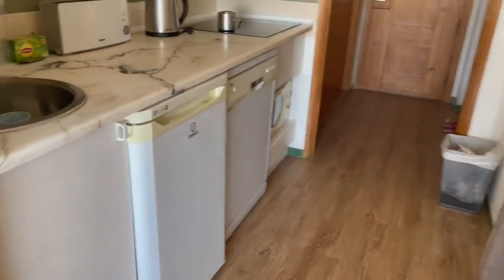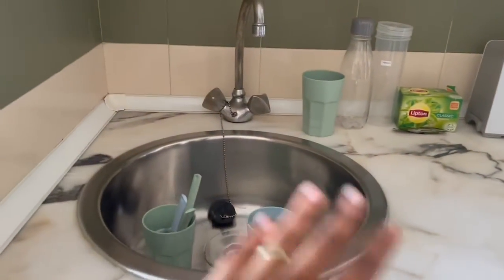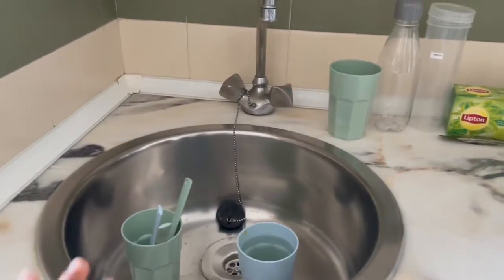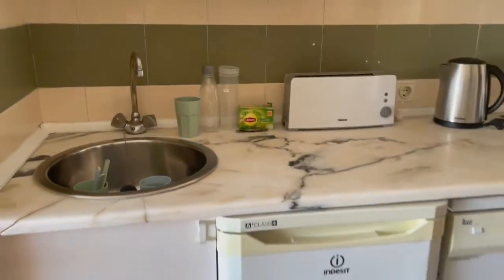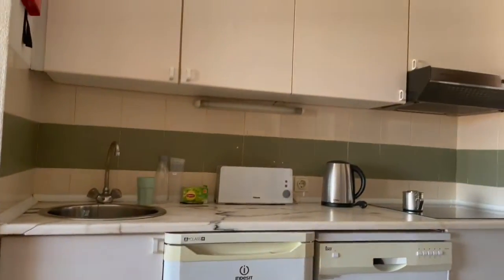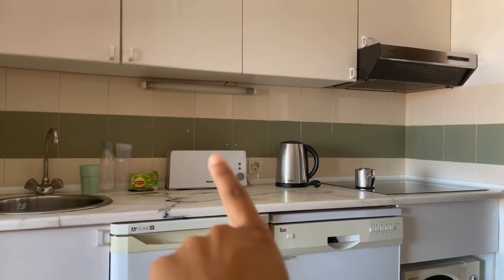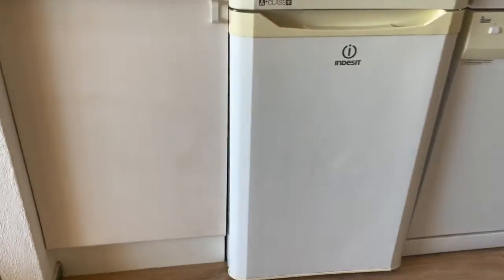Then on this side, we did say it's a studio, we have here the sink. These are all my cups. I bought these plastic cups and plates from the UK, simply so no one's getting infected. So you have the cupboards, you have the stove, an electric stove, toaster, kettle. They do come with quite a lot of things.